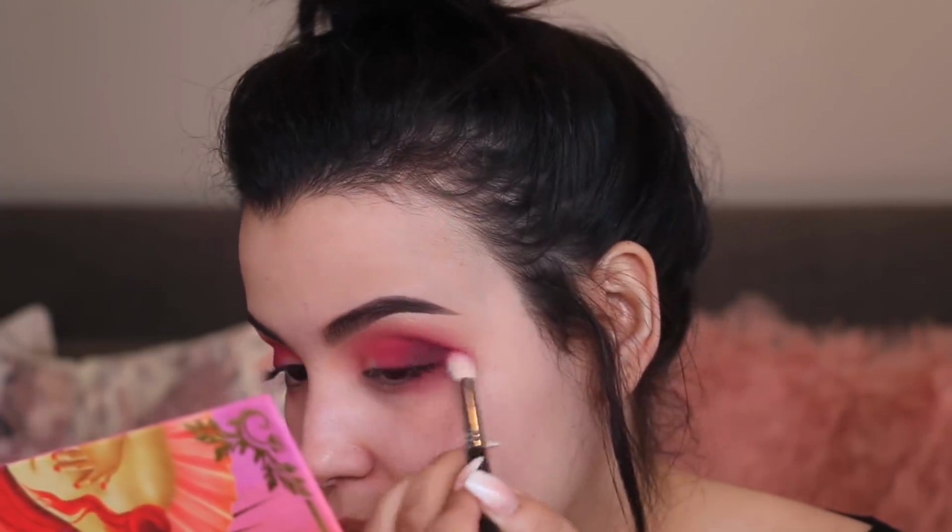Just like that. I'm pretty sure you guys all could see this coming. I'm going to take a little bit of the Collab No Flaws Liquid Concealer. I'm going to put some of this on the very back of my hand, and I am just going to use this to cut and carve out my eyelid.